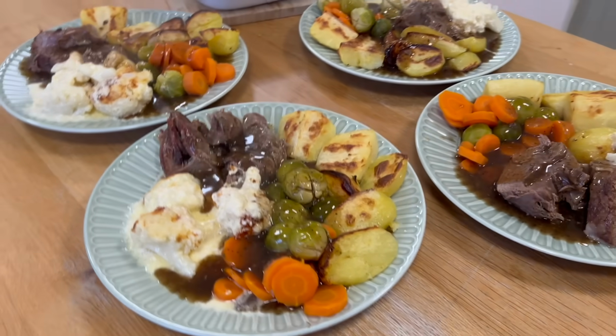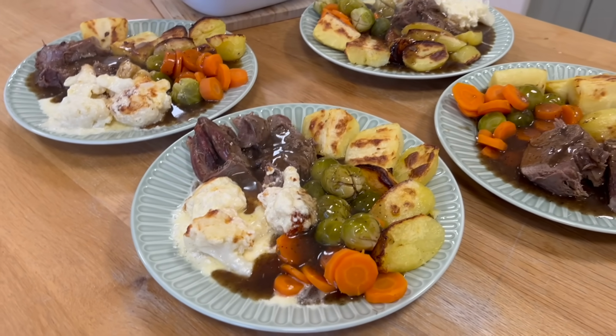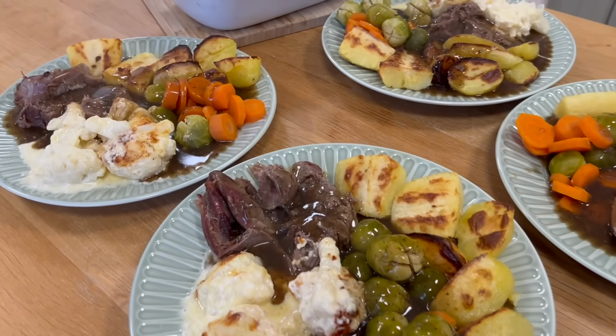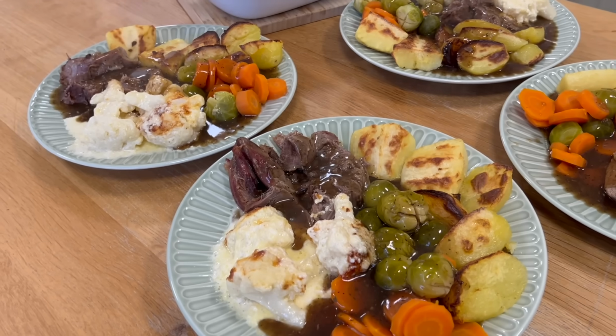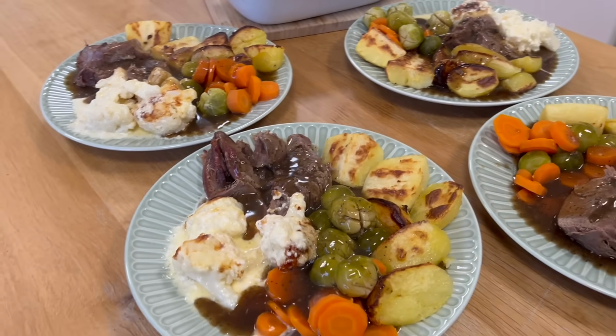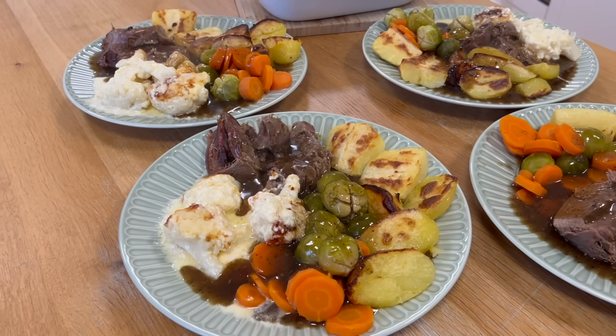It's Sunday today. We have our usual Sunday roast. We have got cauliflower cheese, carrots, Brussels sprouts, roast potatoes, roast parsnips, and today we have roast lamb. Roast lamb is really expensive. A leg of lamb was €22 and it was on offer at about €10 a kilo, which is a steal here at the moment.